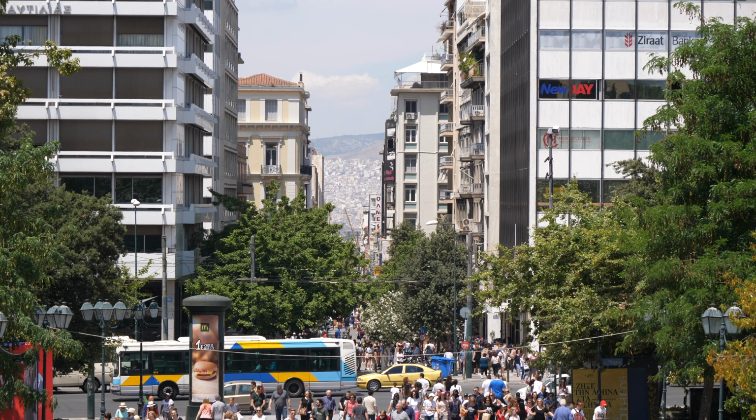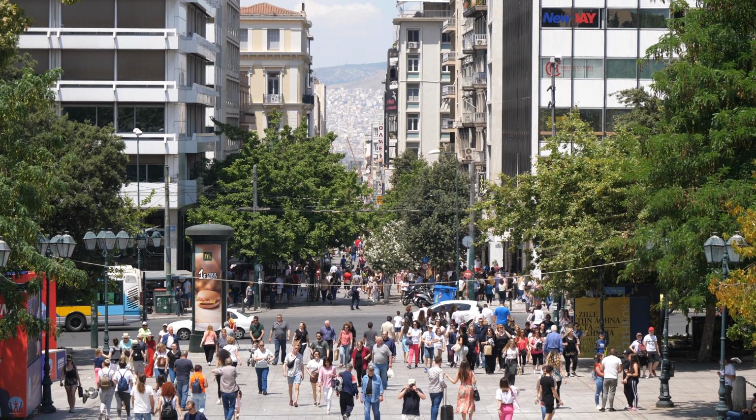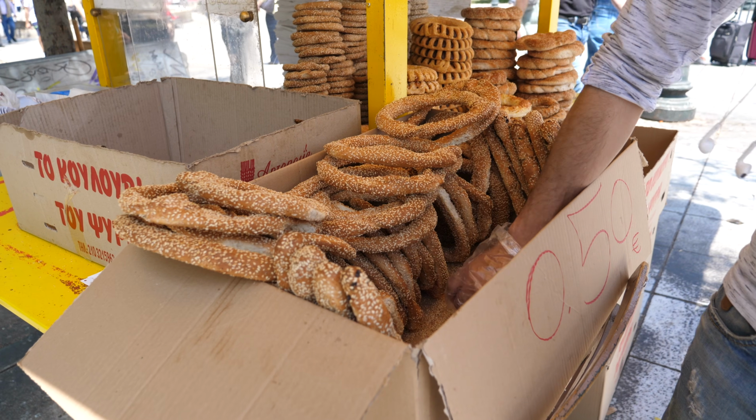We're starting in the main square of Athens, in the heart of the city, and it's time for breakfast. Now the Greeks don't really sit down to a full-on spread at breakfast time. They normally eat on the run. So we're going to do as the locals do and grab a Koulouri, which is a bread ring, and then a coffee to go.